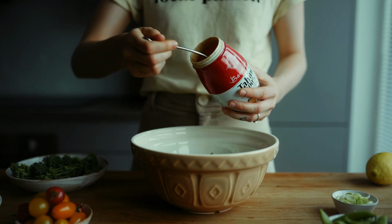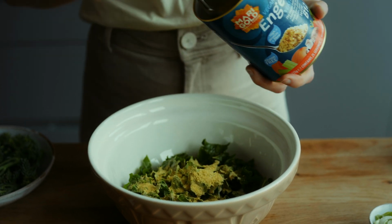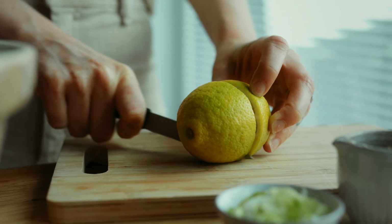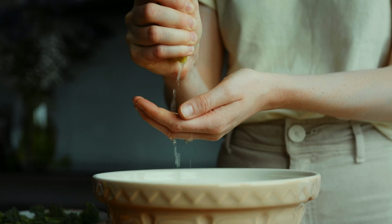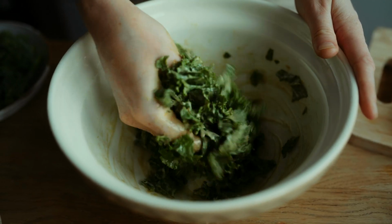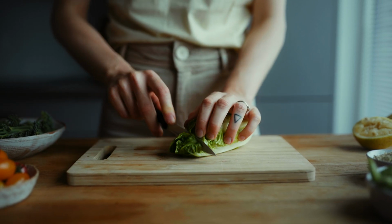And then I'm adding in some tahini, and as you can see I like this light runny tahini which you can usually find in Middle Eastern stores. And then I'm also adding some nutritional yeast and soy sauce as well as lemon, and these will make this cheesy flavor of the dressing. So I'm just squeezing the lemon in there, and then I'm gonna give it a good massage to break down the walls of the kale a little bit so it's easier to chew it and digest it, and also massage the flavors into the greens.